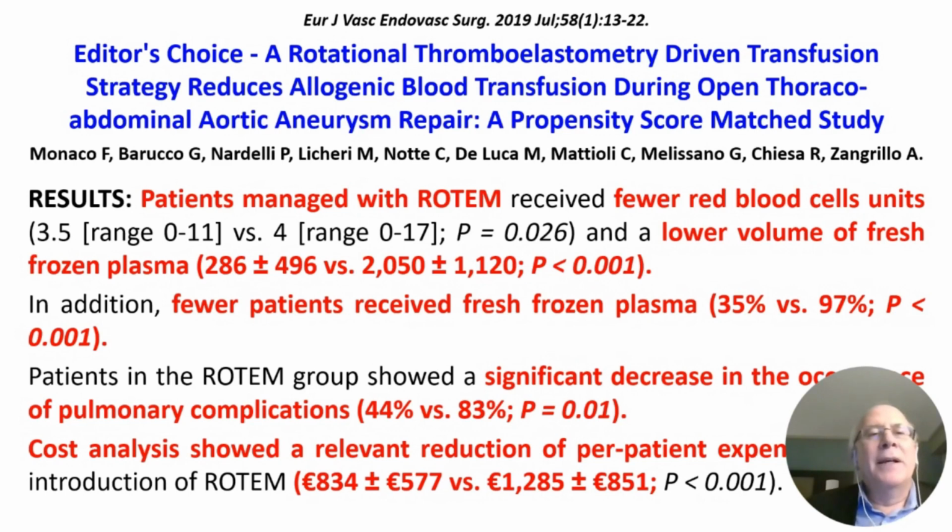That is just a cohort study where they changed from packages to a ROTEM-guided approach, and we see in patients with really major cardiac surgery, doing open thoracoabdominal aortic aneurysm repair, that the volume of plasma transfused was reduced from more than 2 liters to less than 300 milliliters. When we look at the incidence, in the packages, 97% get plasma transfused, which was avoided in 2/3 of the patients in the ROTEM-guided group.